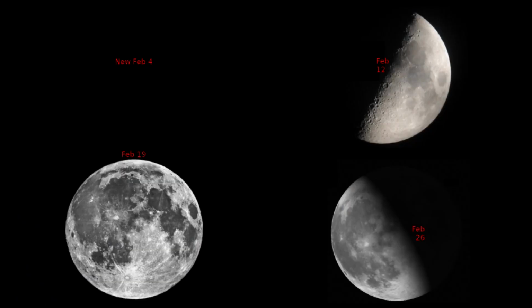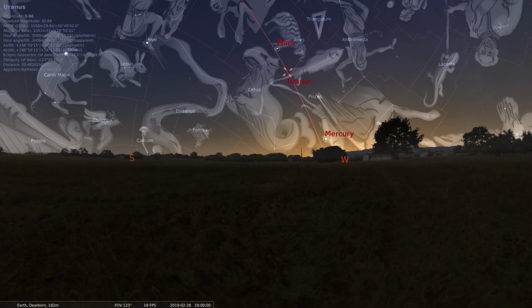The moons. The month starts with a new moon on the 4th, the first quarter on the 12th, the full moon on the 19th. That's when NASA can't go back to the moon because it's full, and third quarter on the 26th.